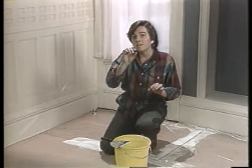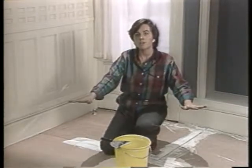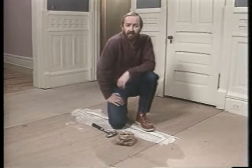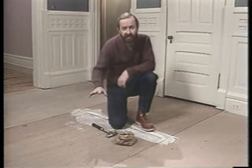An underlayment is simply a thin, tough layer of plywood that you lay over your floor surface to create a smooth, even, level surface for your parquet. When installing underlayment, the best nailing pattern you can use is about every 3 inches along the edges and roughly every 12 inches out in the middle.